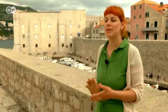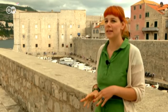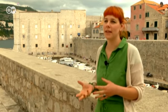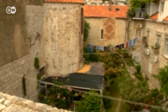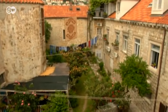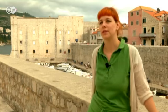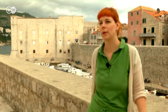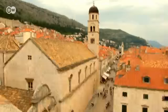People should come on the city walls because they can see a different Dubrovnik from a different angle. I like to see the hidden gardens, which you cannot see when you're walking down the street. I like to see the red roofs, which is also one of the themes of my paintings.